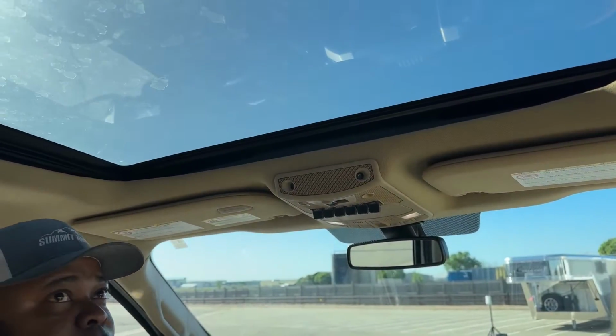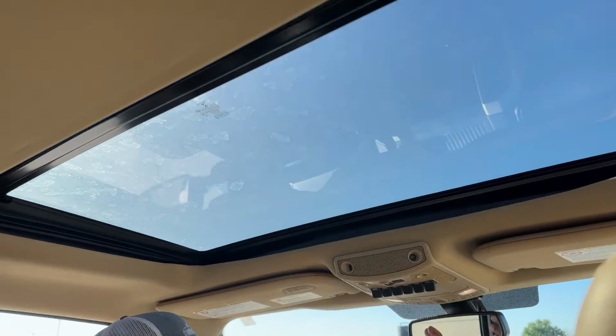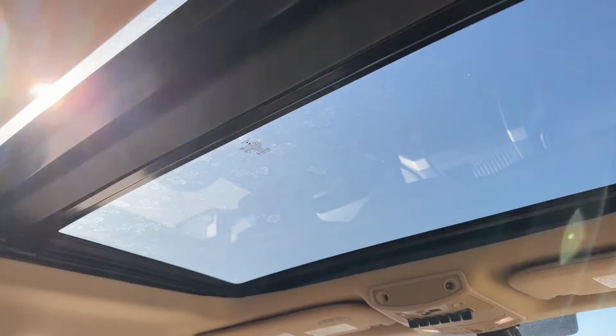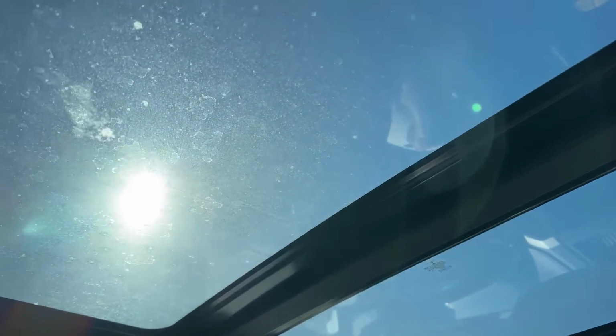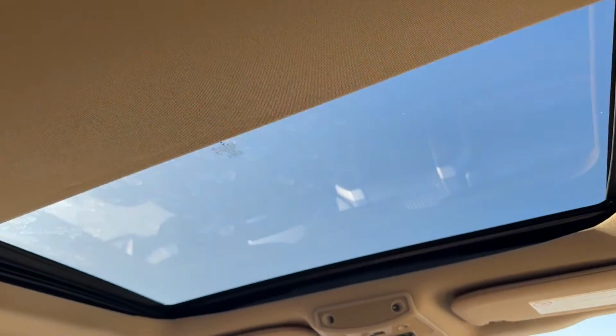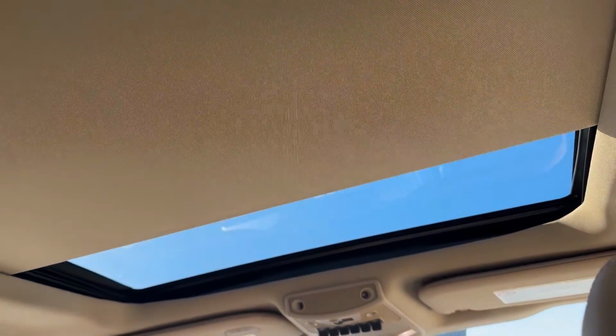Again, with the shade, it will stop halfway on the Fords. If you press it one more time, it will go all the way to the back and fold up. And of course, you have your full sunroof over here. The same way if you're closing it, it will close halfway. Then you got to press it one more time, and then it will go all the way through.